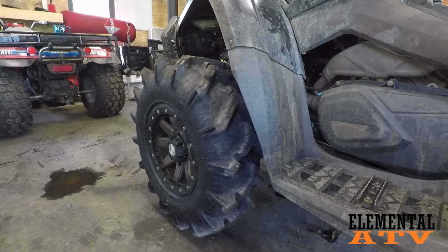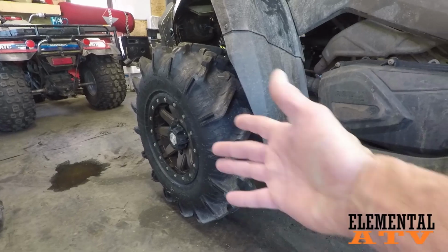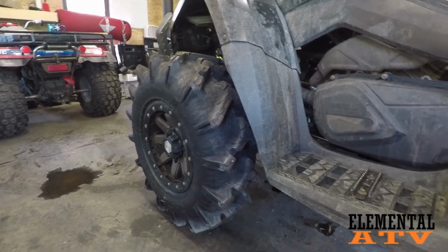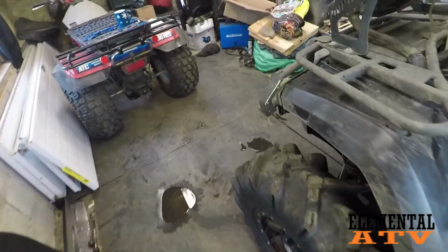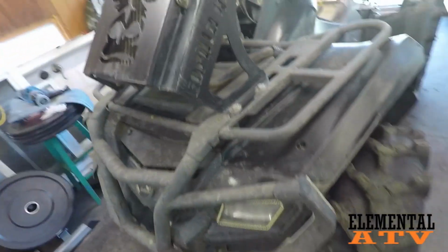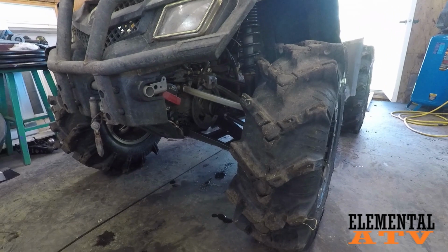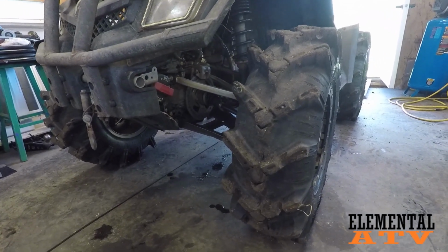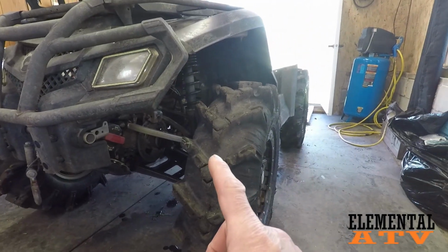I talked to a guy yesterday. He ordered 10s for his Arctic Cat and he couldn't get 9s. Lo and behold, I was riding with the 2018 Outlander. He had 9s. Not a coincidence, I don't think. I love these Cryptids. I absolutely adore them. They make this thing handle incredible. When I turn a corner, I turn the corner. There's no sliding. I'm right in the corner like I'm on slots. It's the perfect tire for this machine.